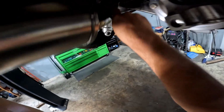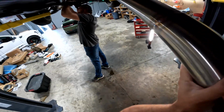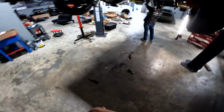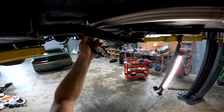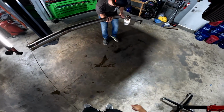Back here, snip our zip tie, and boom, just like that, one of our custom Corsa catbacks is taken off. Cut the zip tie back here and pull that down, and then you keep walking it out. There you go. Boom.